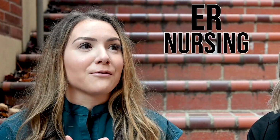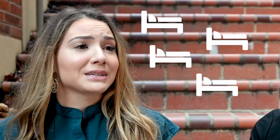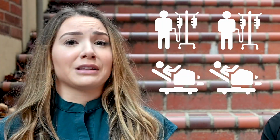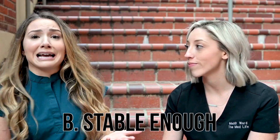So in talking about ER nursing, we are very, very organized chaos versus ICU being organized in all aspects, in all things. When we have our patients, we're assigned 2 rooms and we have 4 beds. So we take whatever's in those 2 rooms. Sometimes we'll have 2 ICU patients, but we still have 2 other patients that we have to worry about. So really, we're just trying to make sure that everyone, A, stays alive, and B, is stable enough to make it up to their units, especially the ICU.